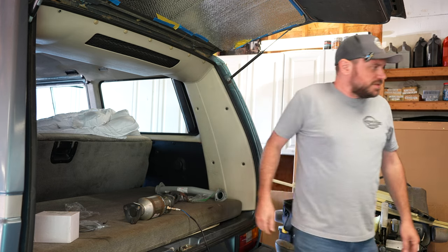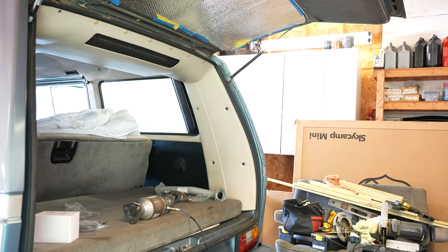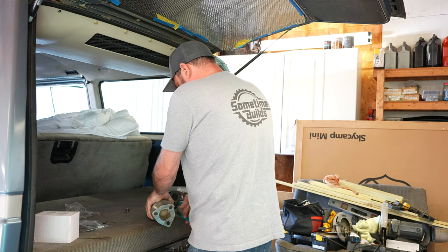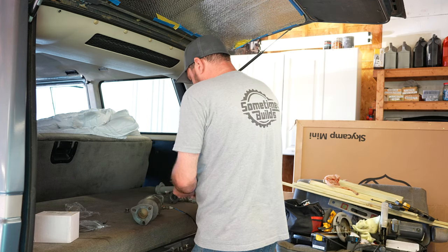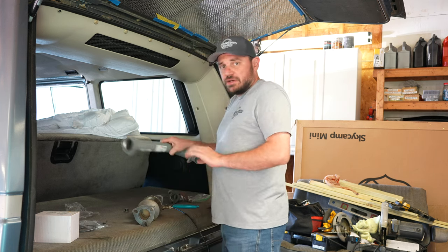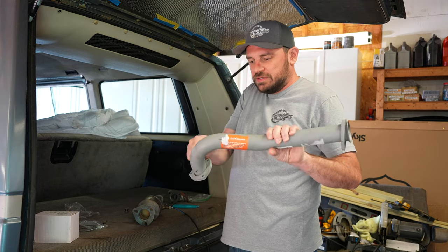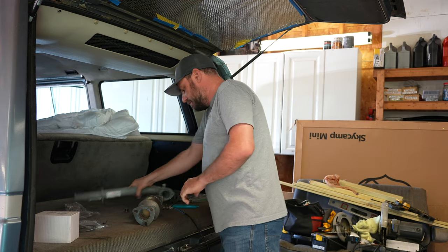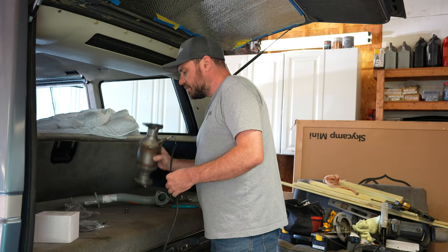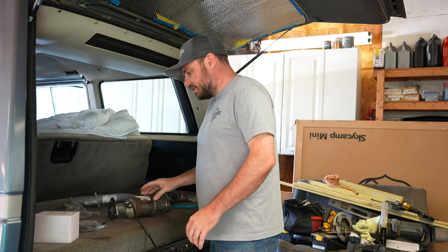Pretty sure it was on the O2 sensor. It's kind of the problem with doing projects over the course of many weeks versus doing it all at once. I don't remember if it came off the O2 sensor or this mid pipe here has a bung for a sensor. I don't think it was on that though. I think the O2 sensor was on the catalytic converter. So that's that. Remember, the old one was like a rattling can. This is good.